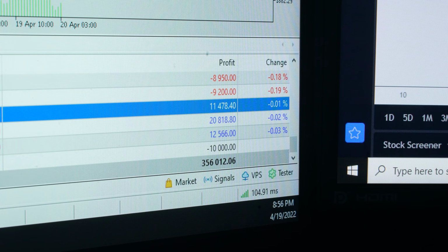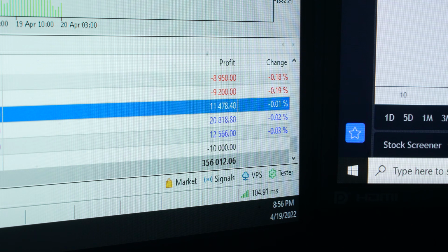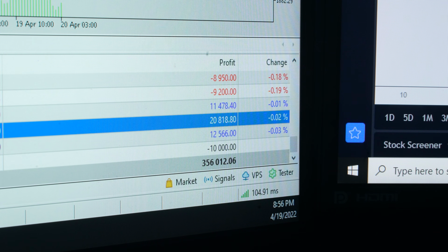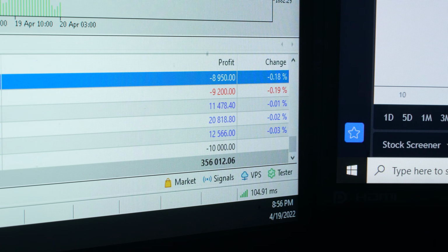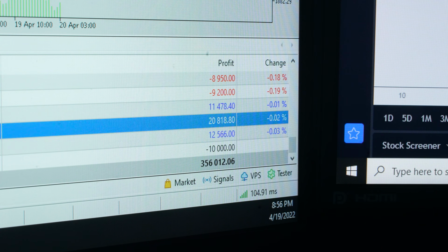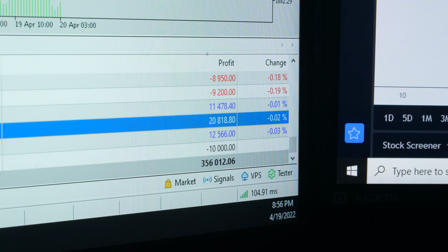Then these are the three positions I took on the S&P 500. The first position, as you can see, was an $11,478 winning position. The second position made back both losses from gold plus more. So these two positions were pretty much all net profit, and this one position made back all the losses. Losing is part of the game.